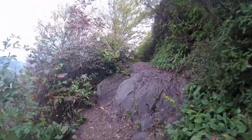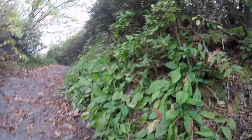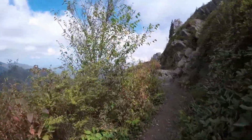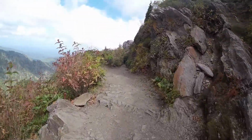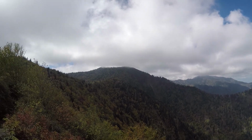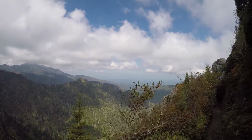So far the hike's been wonderful. It's been about 65 degrees, and it's really nice just hiking weather. We stopped earlier at the shelter, got a little cool just because we were sitting around and the wind's blowing pretty good up here. Sorry about the wind, it's blowing, so I know it's going to be really loud in the camera, but man, what a view.